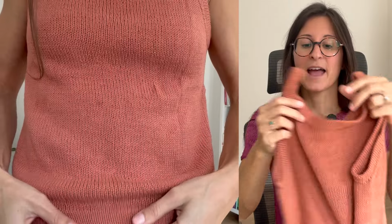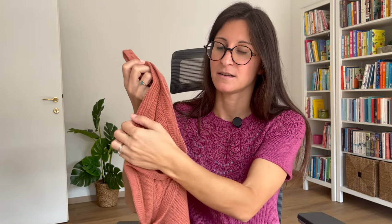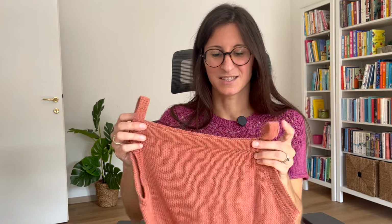And I've made the modification of, instead of the ribbing for the neckline and the straps, I went for a double folded hem. So this is just stockinette, and then I purled 1 row and knit some more stockinette and sewed the insides closed, so that this is, I think, folded hem is the right terminology. The purl row helps you with the folding and with making it look quite neat.